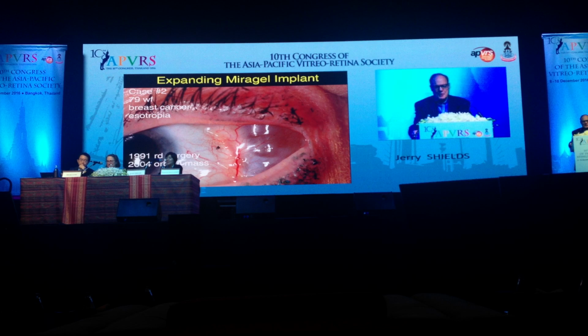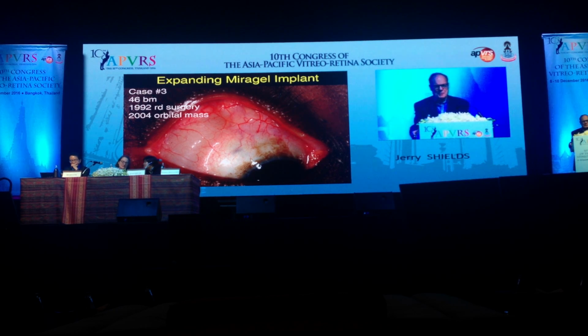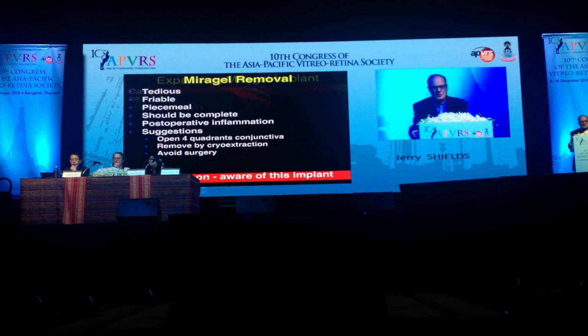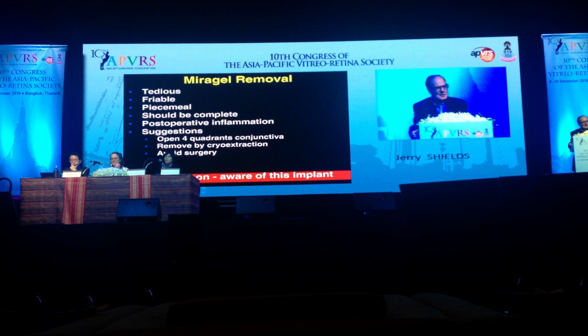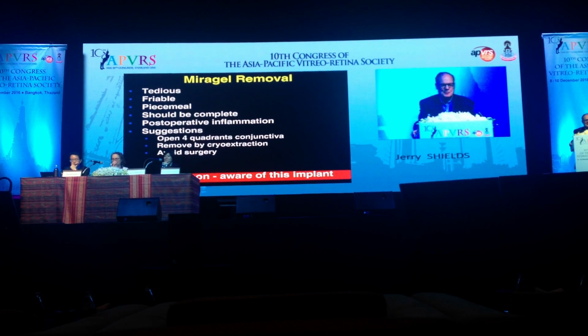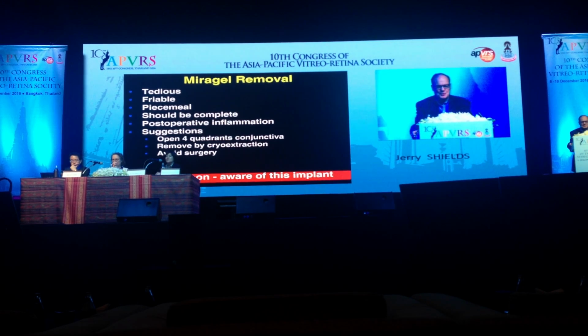So this shows 3 other quick cases. One sent in with a diagnosis of orbital tumor. Another one has pigmentation that looks like acquired melanosis, and was referred in also as an orbital mass. And another one, 38 years old, had a pigmented orbital mass. And all of these were expanding Miragel implants. The surgeons who dealt with these had great difficulty, we included, in removing these. It's improved in recent years, but it's very tedious, friable surgery. It should be complete, but very difficult. Cryotherapy and other methods have been used, and it has been suggested to open 4 quadrants of the conjunctiva and remove them by cryo-extraction. And there are a number of other approaches to treatment that are more controversial and unpredictable.